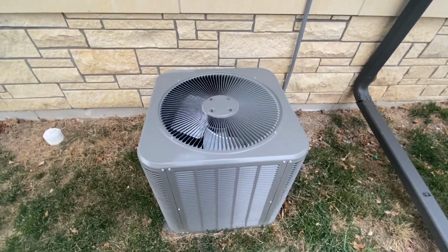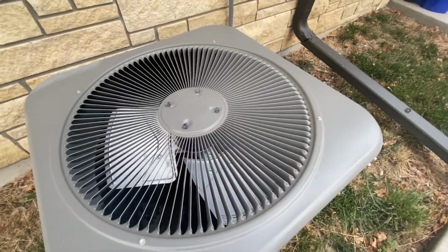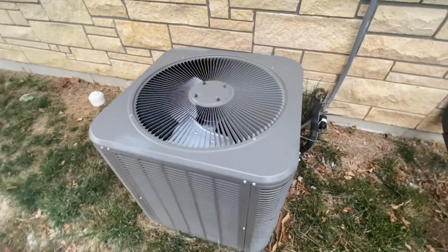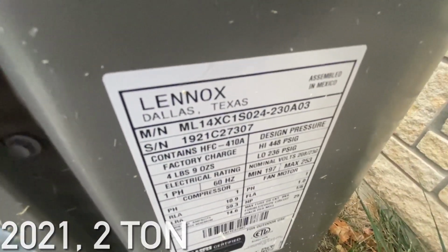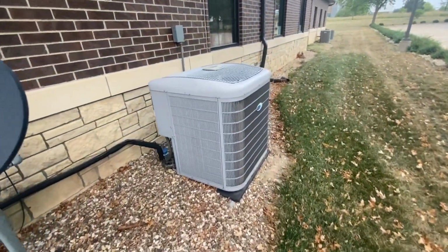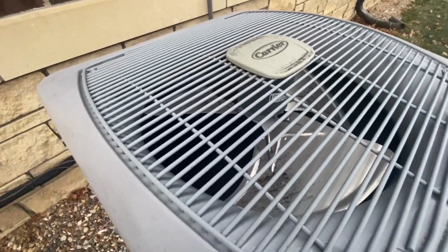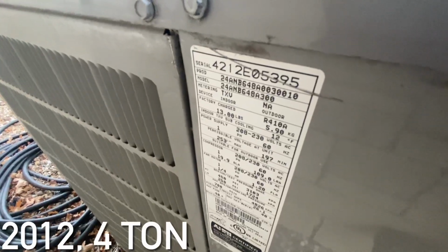So yeah, here's this unit. Has a Copeland scroll compressor. This is from 2021, and this is a 2-ton. And then right here we have a Carrier Infinity unit. This is from 2012 and it's a 4-ton.